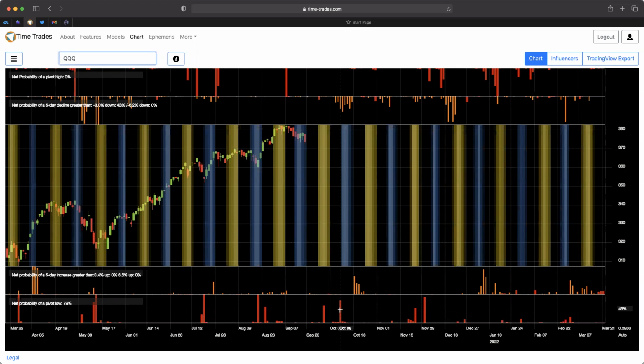And that is also combining with a bunch of high probability down days as well. Okay, so I am short the Qs with October 15th puts. This is one of the things I really like about Time Trades, that I can target a specific day and I can buy just enough time to make sure that I've got that date covered, that I'll be holding.